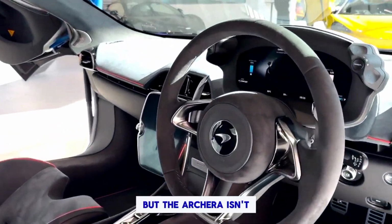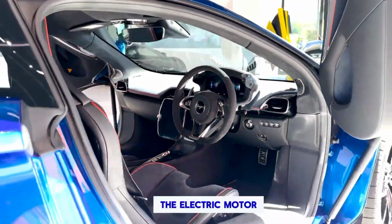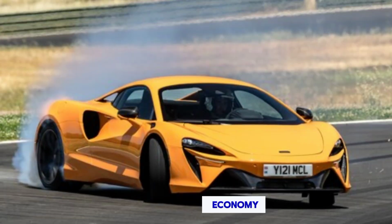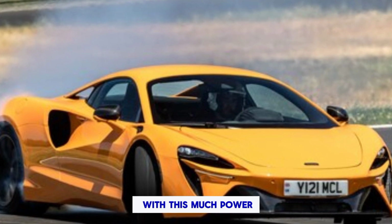But the Artura isn't just about brute force, it's also surprisingly efficient. The electric motor allows for pure electric driving for up to 19 miles, and the overall fuel economy is significantly better than you'd expect from a car with this much power.